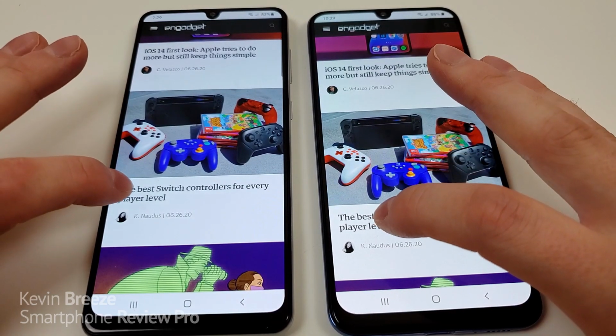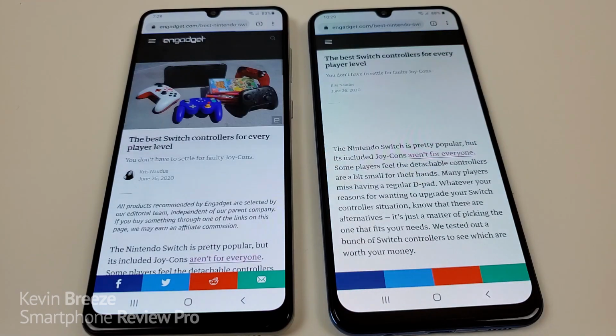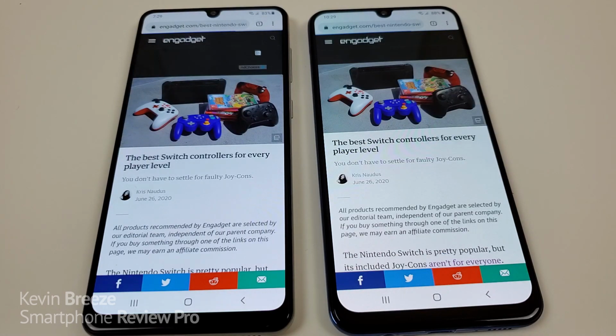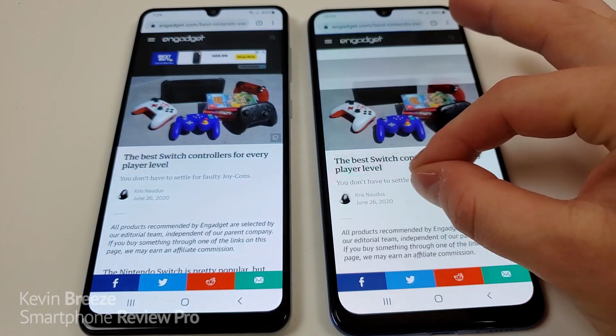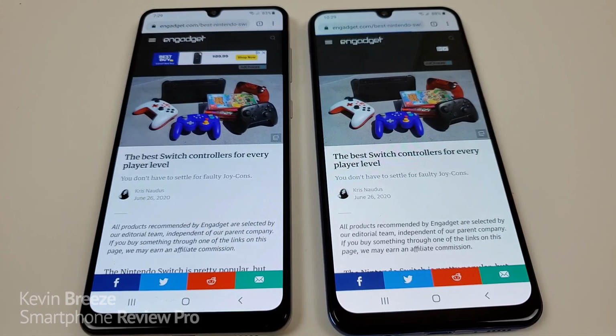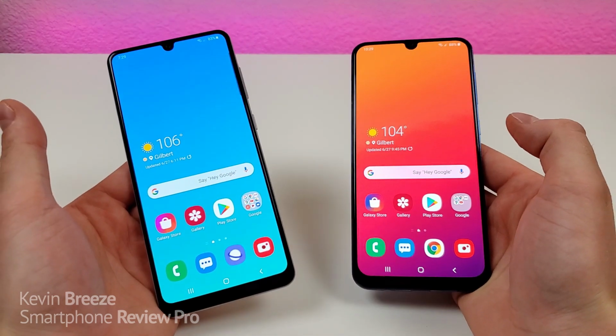But let's now go to this article. 1, 2, 3, go. And the article is quicker to pull up on the A31. Pinch to zoom, pretty smooth on both phones, so that's good. Viewing angles are also great on these devices, and that is due to them having those really good 1080p Super AMOLED displays.